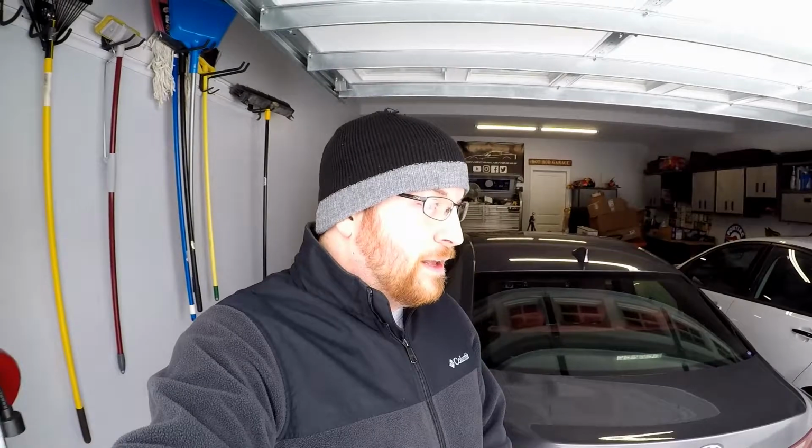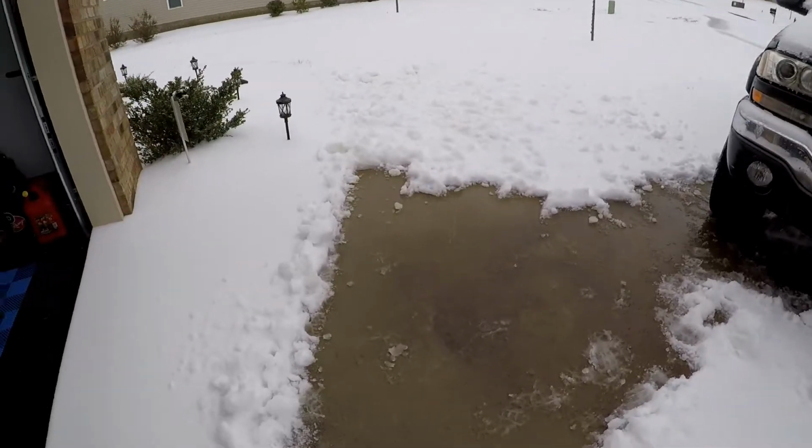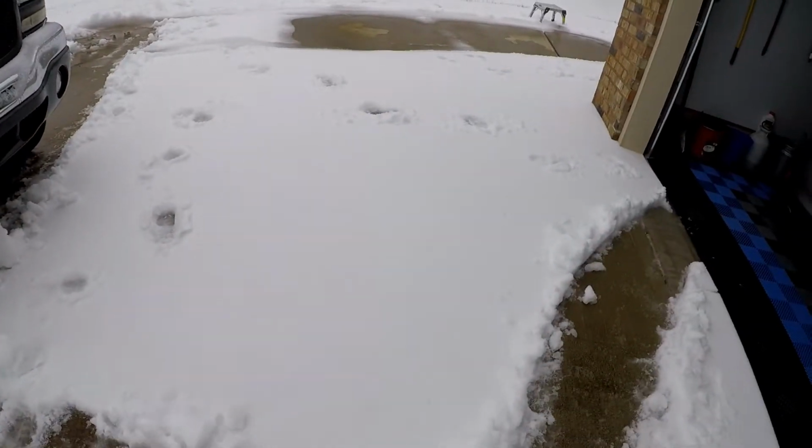We've already plowed the driveway a little bit. And guys, this is what we would call heart attack snow up north. It's where old people would just drop dead from shoveling off their driveway. We got this real thick, heavy, ice-laden snow. I mean, it doesn't look like a lot, but it's just a ton.